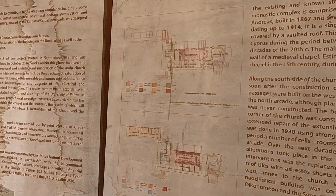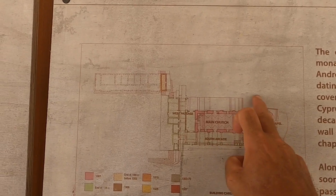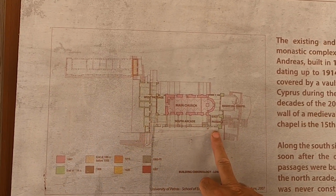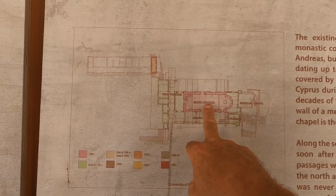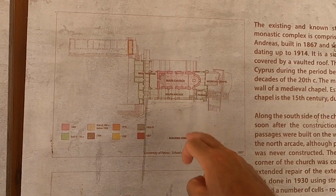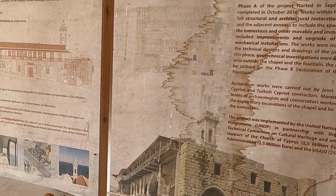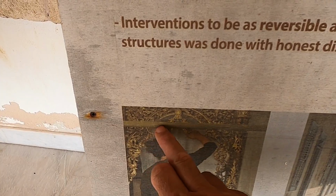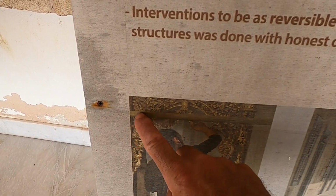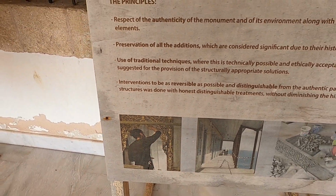And there's the plans, all the original plans drawn out. South Arcade, the main church. That's where we are at the moment, the South Arcade. And there's the old church, look. There we are. It looks like we've got an artist at work there. He's putting gold leaf around the altar.